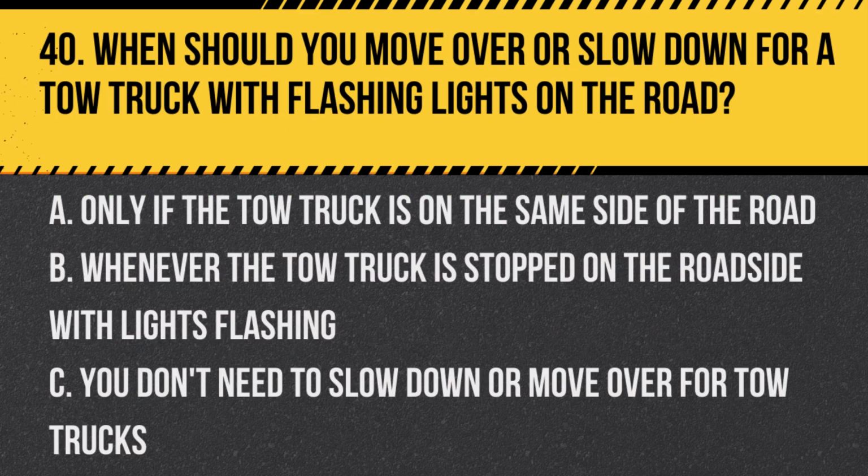Question 40. When should you move over or slow down for a tow truck with flashing lights on the road? A. Only if the tow truck is on the same side of the road. B. Whenever the tow truck is stopped on the roadside with lights flashing. C. You don't need to slow down or move over for tow trucks. Answer: B. Whenever the tow truck is stopped on the roadside with lights flashing. Similar to emergency vehicles, drivers should move over or slow down for tow trucks with flashing lights for safety.